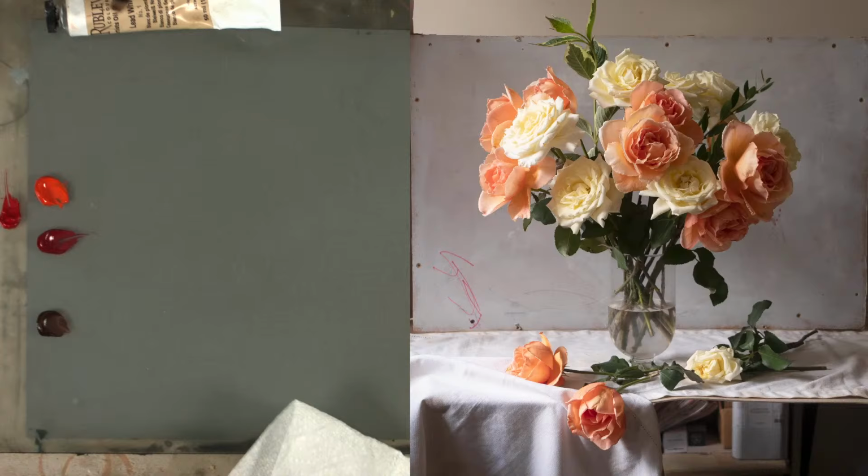I got it out because I can't find my naphthol red. Since I've moved house, a couple of my paints have disappeared, and I don't know what I've done with them. Ultramarine blue, I've lost, and naphthol red. Now, normally naphthol red would be my go-to if I want high chroma red oranges.